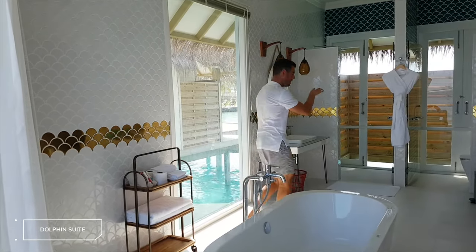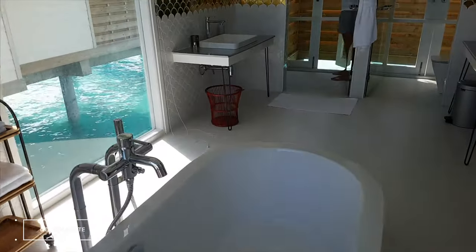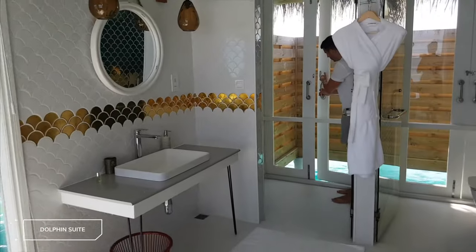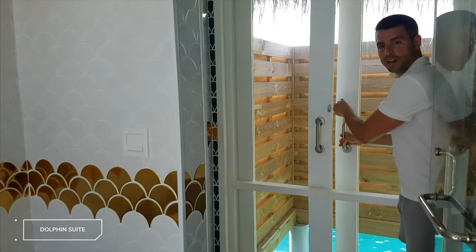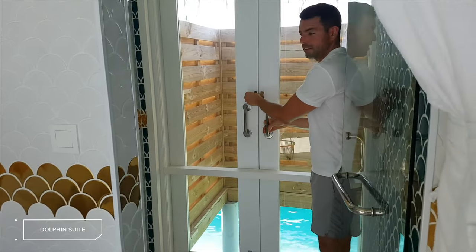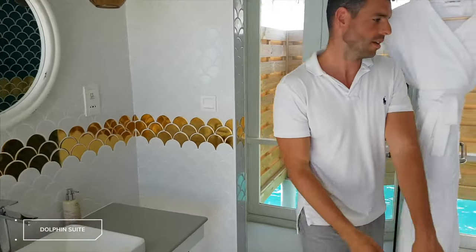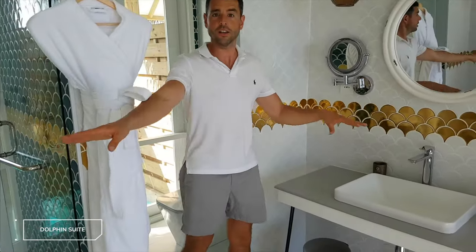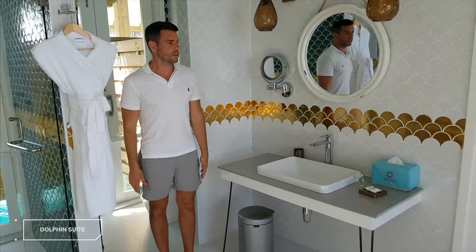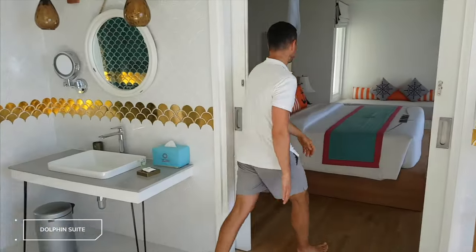Then through at the back is a shower which has a door that opens down to the lagoon. These doors open and I can see the water down there, which is nice. And the same next door, which is the toilet in here. And then there's a his and her side to the bathroom. So we'll take you now through the adjoining door into the bedroom.